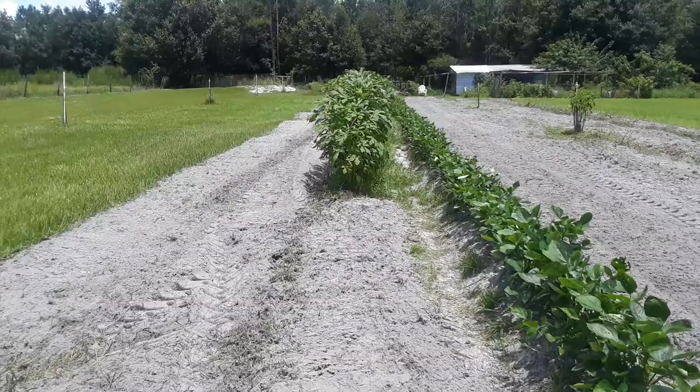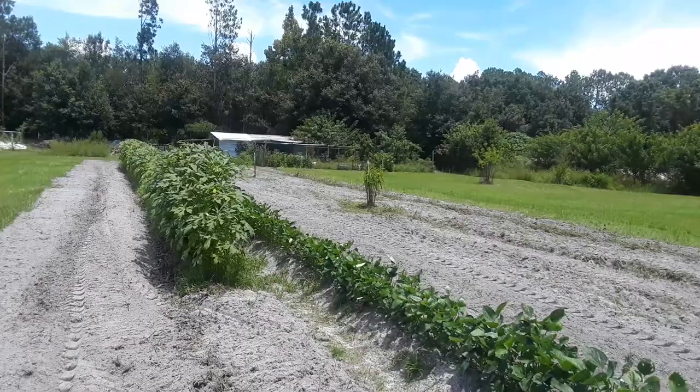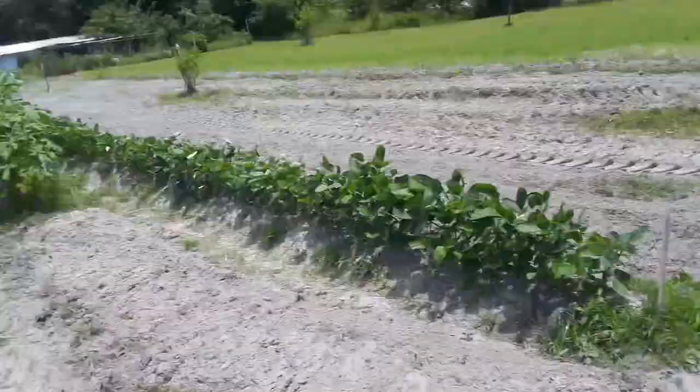So far, no rain. It is rainy season. 70% chance of rain today. We did have a sprinkle from a little cloud while I was tilling. Yeah, this is a lot better. A lot cleaner.